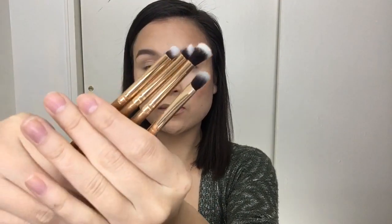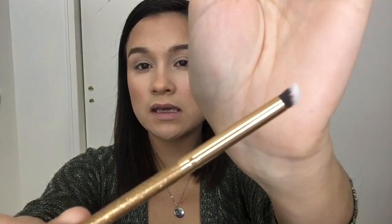But I did not open up the brush set yet, so I'm not sure exactly what all brushes come in the set. So this is what the brush handles look like, very glittery and shiny and pretty, but it doesn't look like it's the type of glitter that's gonna fall off and get everywhere. And then this is what the brushes look like. So you have an angled brush, and then you do have a small blending brush, and then you do have a flat top angled brush as well. Don't know if you can see that. And then you have a pencil brush.